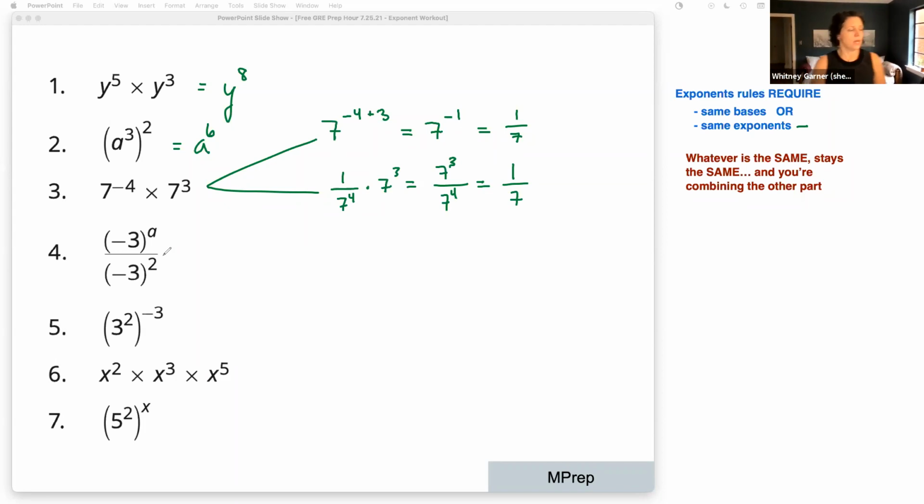Same, either way. So if I have a negative 3 to the a and negative 3 squared, this one's a little strange. I'm going to leave the base as negative 3 for a moment. So I'll keep the base the same, negative 3. And then I'll take my numerator a, and I will subtract the exponent in my denominator, a minus 2. Now, technically, not that it's super helpful in this case, but technically I could write this as negative 1 times 3 all to the a minus 2.